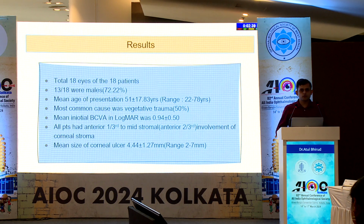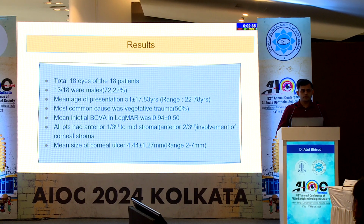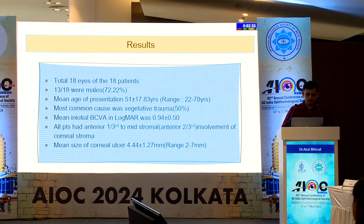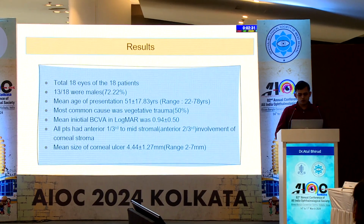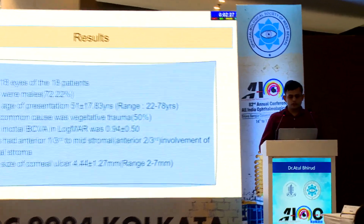Mean age of presentation was 51 years. Most common cause was vegetative trauma in half of the cases. Mean initial BCVA in logMAR was 0.94. All patients had anterior 1/3 to anterior 2/3 involvement of corneal stroma. Mean size of corneal ulcer was 4.44 millimeter. Mean depth of corneal ulcer measured by AS-OCT was 306.5 micron.